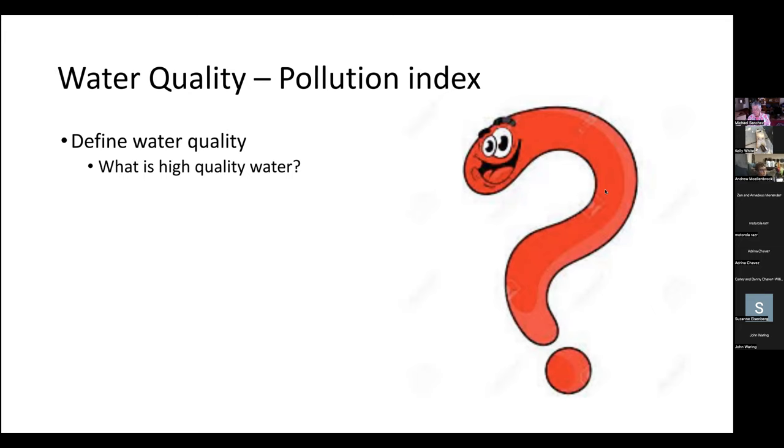I'm not quite sure. Is it water with less toxins in it? I know that different things affect different animals in a variety of ways, but I would imagine chemicals that can be generally perceived as toxic would make it worse quality, and something that is more neutral, closer to pure H2O, would be higher water quality, I would assume. Okay. And also revolving around oxygen, perhaps. Very good. Anybody else?